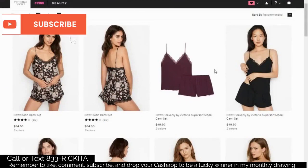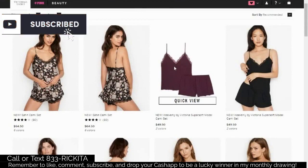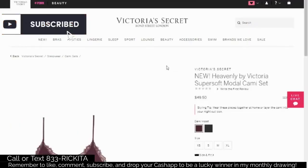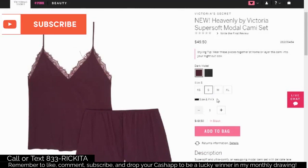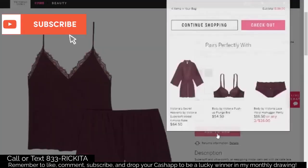You can pick the items yourself. You don't have to follow these items, but I suggest you follow them, but you don't have to. And you can always rewind, slow it down, or whatever it takes so that you can get this trick to work for you. So I like to click the small, and I like to get 4 of them. And so I get the same items. I don't like to get different items. I think it's just too much work and it's not necessary. So I want to add this to my bag.